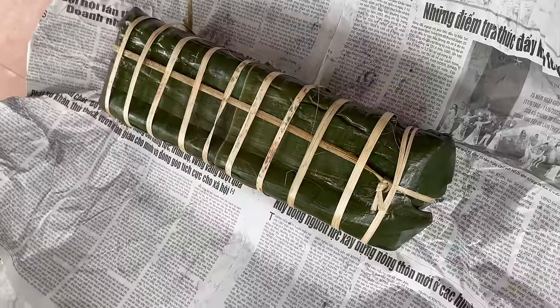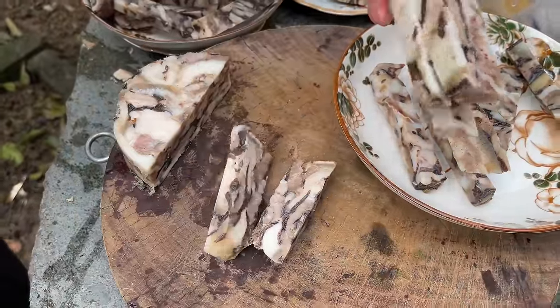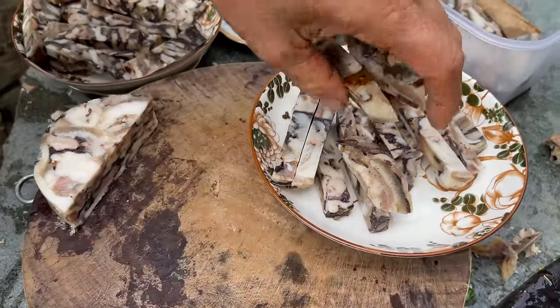This is 10 days after we make the Vietnamese sausages. This is how it looks. It's a bunch of pork meat stuck together by gelatin and smells wonderful. We keep them in the fridge. It's 10 days and they are still very good to eat.